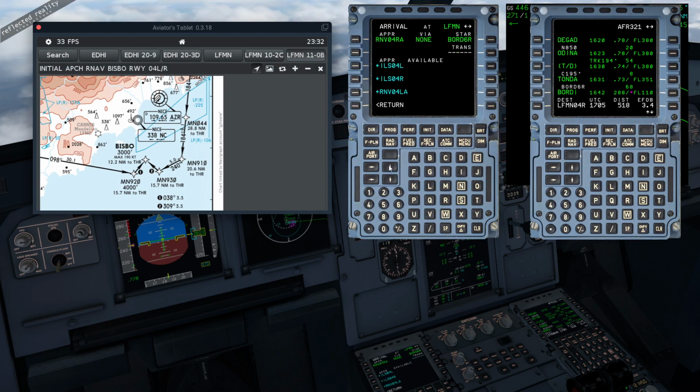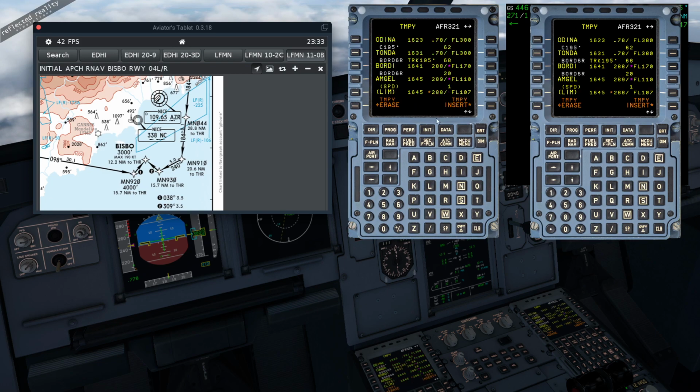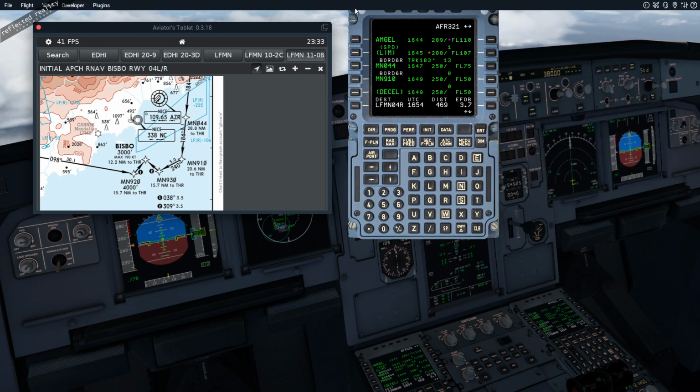So change the arrival over. Should be able to choose a transition via, we put that via AMGEL and insert. We then have a top of descent. Let me fix that. It shouldn't do that, but hey ho. That's fine. So AMGEL, again flight level 110, top of descent is back in the normal place, and now we've got the straight track, get rid of that. And we've got the straight track out from AMGEL, down and turn and back in again. So that's pretty good at Nice that we've got that option there.